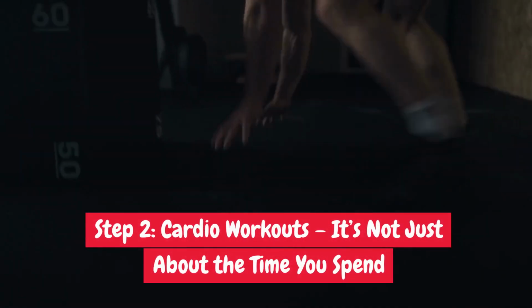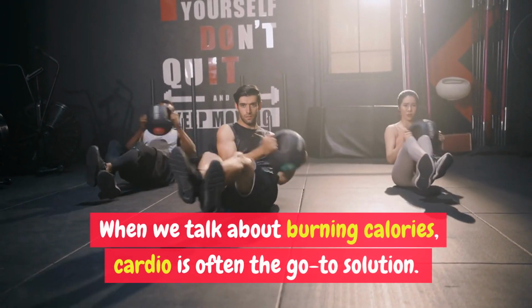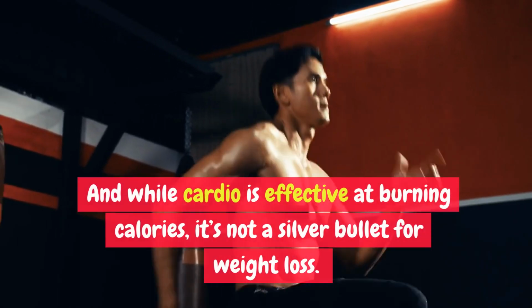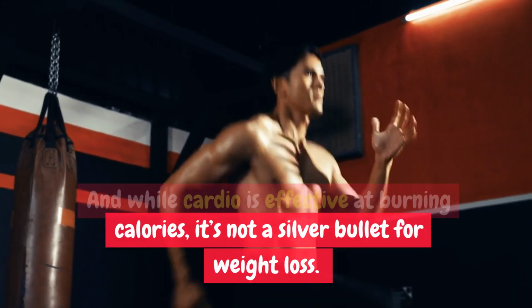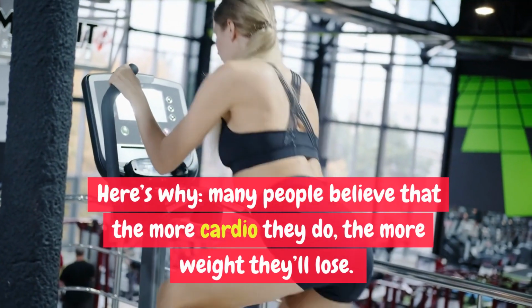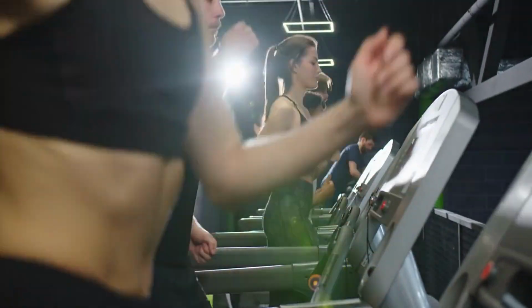Cardio workouts. It's not just about the time you spend. When we talk about burning calories, cardio is often the go-to solution. And while cardio is effective at burning calories, it's not a silver bullet for weight loss. Here's why. Many people believe that the more cardio they do, the more weight they'll lose. But that's not always true. You have to balance your cardio with your diet and strength training to see sustainable results.